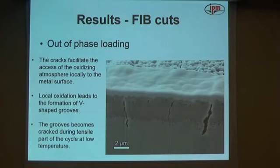Detailed inspection of these developed cracks in the oxide revealed that the cracks facilitate access of the oxidizing atmosphere locally to the metal surface in compression at high temperature, and this leads to the formation of V-shaped grooves, as you can see here. These grooves become cracked during the tensile part of the cycle at low temperature. The repetition of this process leads to crack initiation and further growth of the crack.